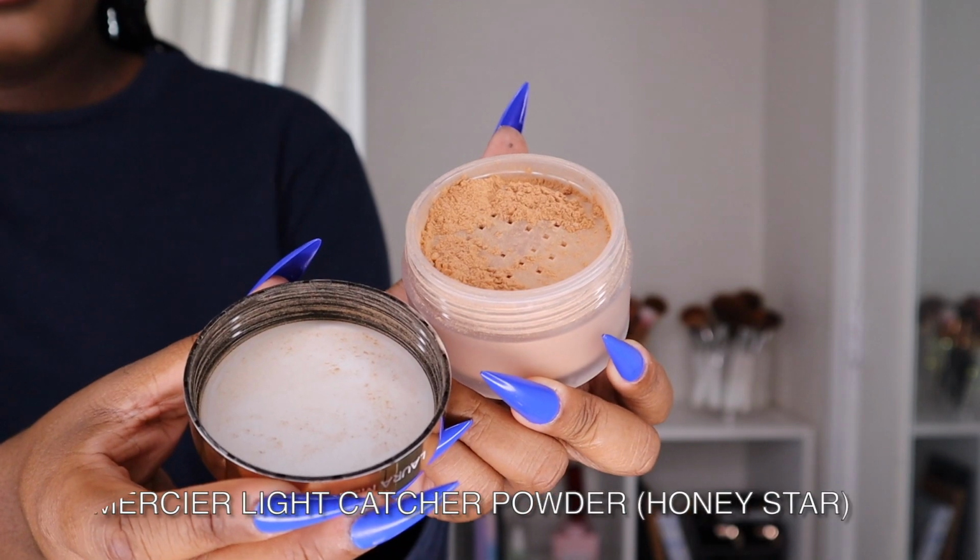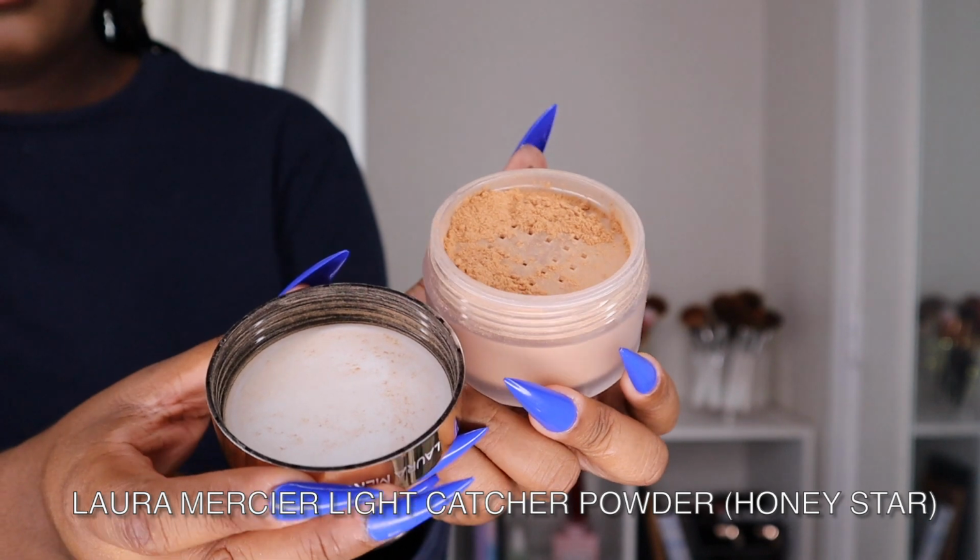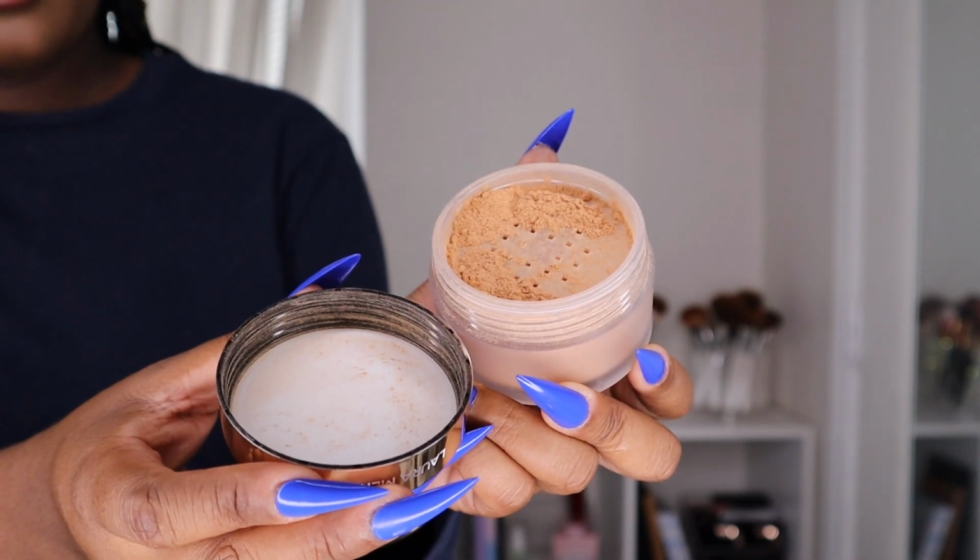The other highlighter I want to talk about is from Laura Mercier. This is the Honey Star Translucent Loose Setting Powder. I really don't know why they call it a setting powder because it's not. It honestly reminds me of like the Jaclyn Cosmetics mood light powders, you know, the ones you dust all over the face for a nice glow. That's how I'm actually wearing it today. I have it all on my forehead to give me like that glowy look.